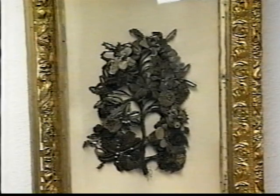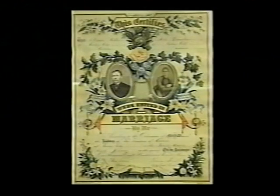This marriage license is typical of marriage licenses 75 to 100 years ago. They were more decorative and meant to be displayed in the home. Baptismal and confirmation certificates were also decorated like this.